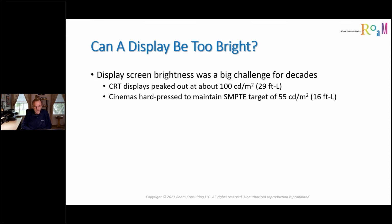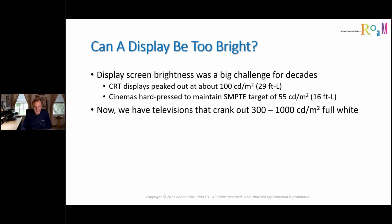In the cinema, we're really hard pressed to maintain the SMPTE target, the 16-foot Lamberts, or 55 candelas per square meter. And when 3D came in, you had to put the glasses on, it got even darker. But that was then, this is now. We have televisions that can easily crank out 300 to 1,000 candelas per square meter. Some models are pushing 2,000. We have projectors that can deliver up to 50,000 lumens, which is a staggering amount of brightness.